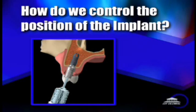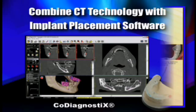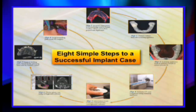So how do we control the exact placement of our implants? It's actually very, very simple. With the new technology available today, cone beam guided technology allows us to use high-tech information placed into software and control exactly where these implants go. And I'm going to show you how that works right now using a product called Co-Diagnostic Software. You can get Co-Diagnostic software online with a 30-day free trial if you just go to Google and search for Co-Diagnostic software. And then there are 8 simple steps to allow you to place implants easily in any practice.